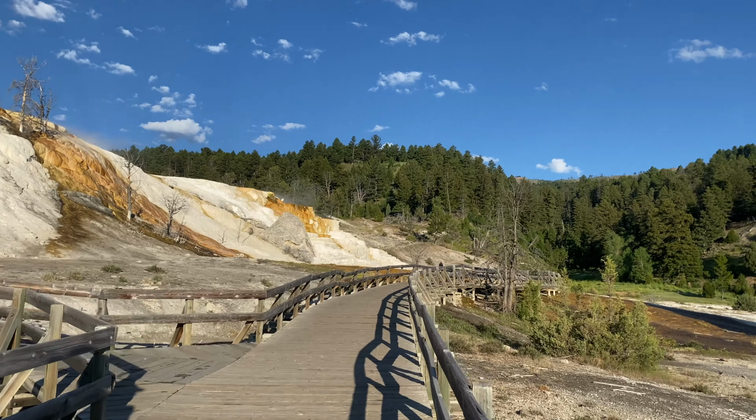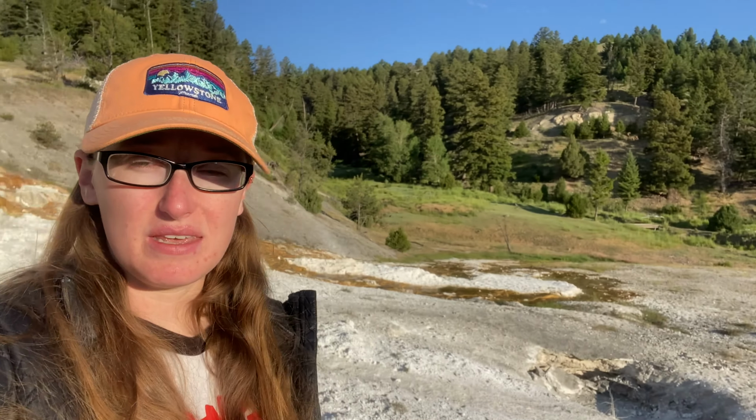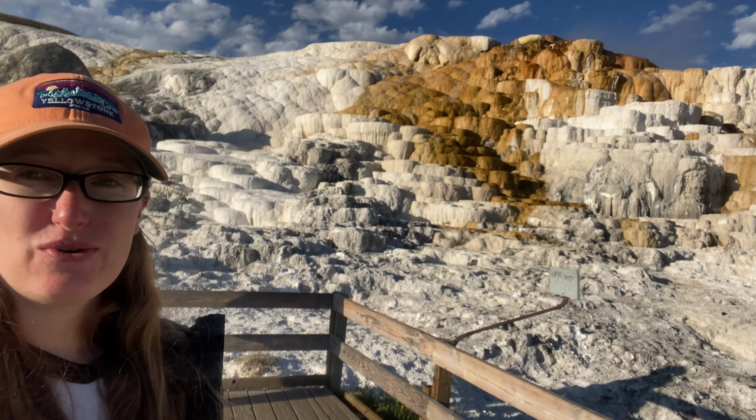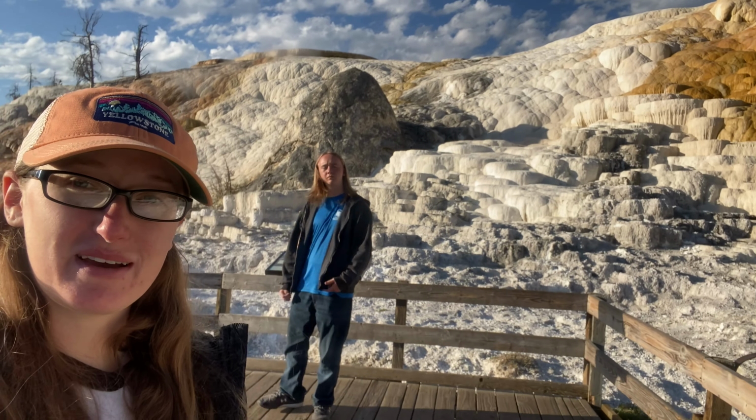Up in Mammoth Hot Springs, and we are at the base of where we were yesterday. Take a quick look. Good place to make a morning pit stop.